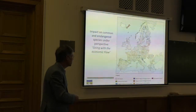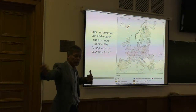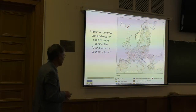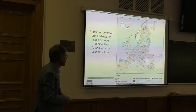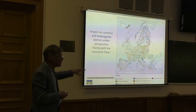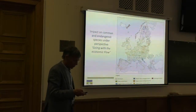Yes, a positive impact on endangered species. You can see that it's also, if you would compare it with the land abandonment, that's very often in that sort of place. But it's on the short term, in 20 years' time. But also you see that there are negative impacts on endangered species, like here in the Czech Republic, in Poland, in Lithuania, but also in Sweden. In many places there are very negative effects in this sort of scenario.